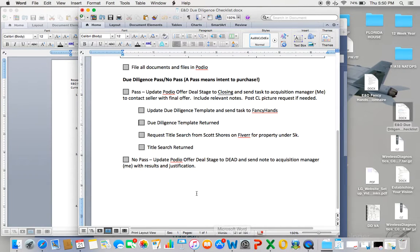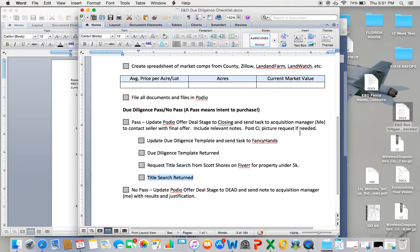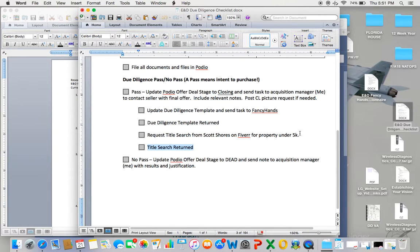Okay, so that's the title search from Scott Shores. Once it's returned, due diligence is pretty much complete. So once Scott Shores returns it, or if I have a title company, if we're buying a property over 5K, returns it, review that data, make sure there's no more red flags, and from that point, we actually purchase the property.